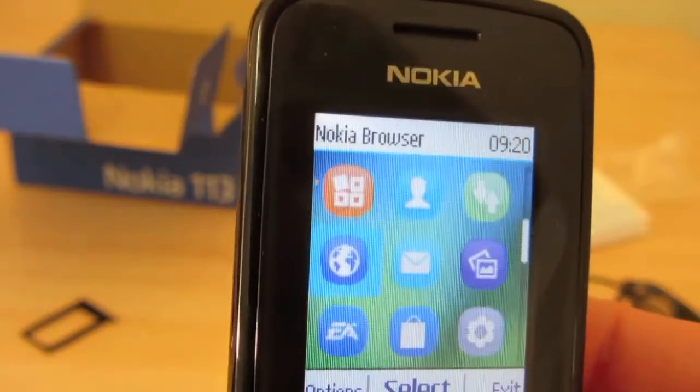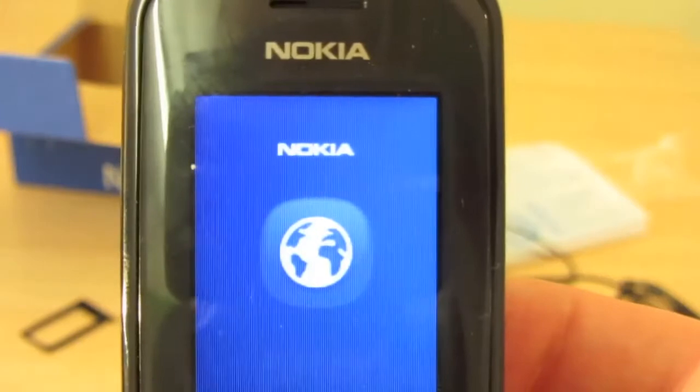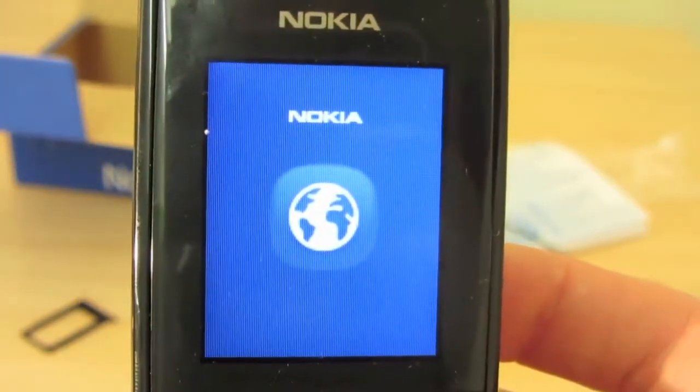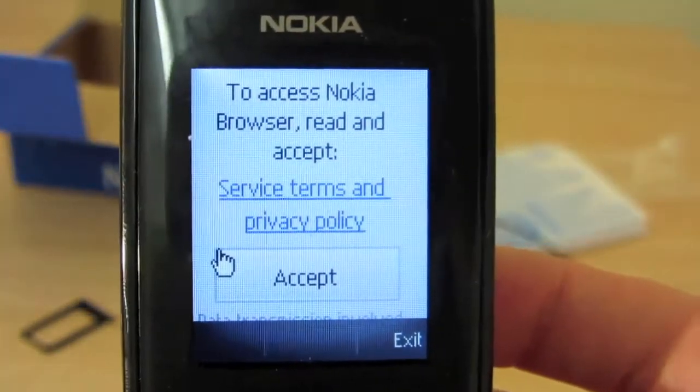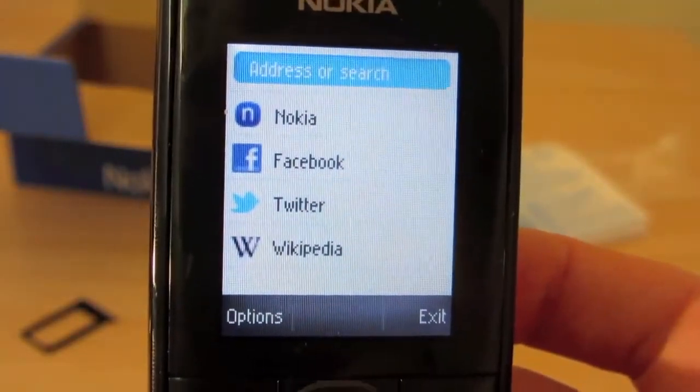So let's just see what the browser is like. Again, I'm going to be sans a data package very soon, so this is not really going to mean much to me. But it'd be nice to see. To access Nokia browser, read any subject. Okay, that's fine.